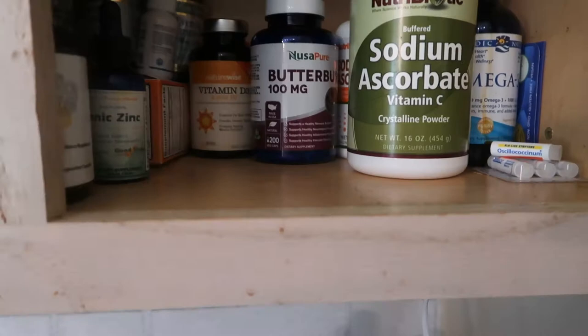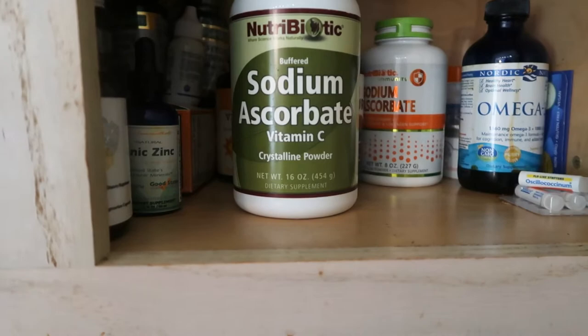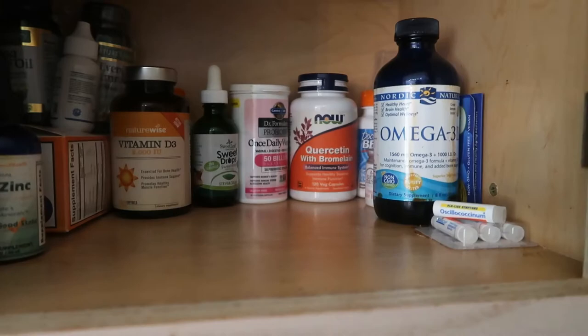All right, and then we get into the vitamins. I have sodium ascorbate vitamin C, which is the brand that Dr. Suzanne Humphrey recommends, Nutribiotic sodium ascorbate. And it's very budget friendly, so I have two of those stocked up. I have omega-3s, Butterbur, which I haven't really used. I think I bought it to try to help with Nathan's allergies one time. Also same for quercetin. Back here, I have some vitamin B12 and nipple butter for when I first started breastfeeding.